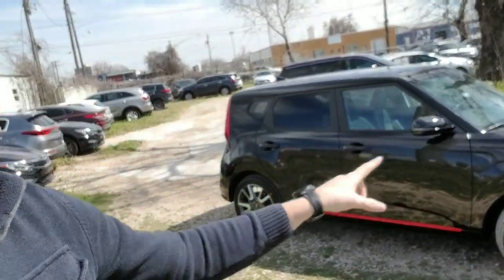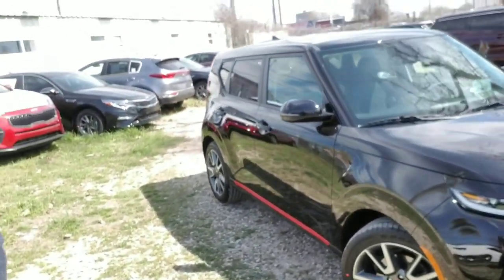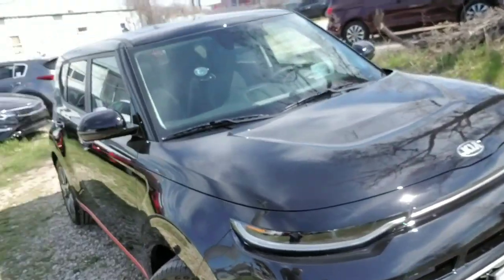Today I am super excited. We are going to be looking at the brand new 2020 Kia Soul. This thing has been totally redesigned. It's a bigger body. There's more room. There's a bigger touchscreen. It's a turbo engine. It gets over 200 horsepower. This thing's crazy. Let's check it out and see what we think.